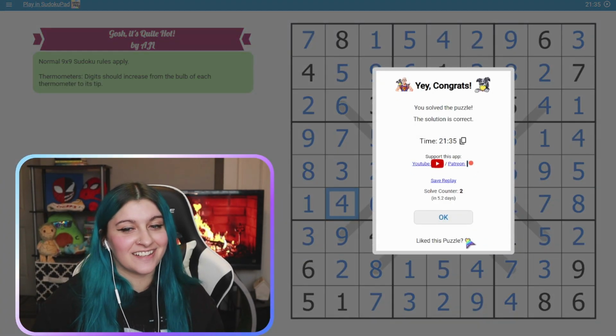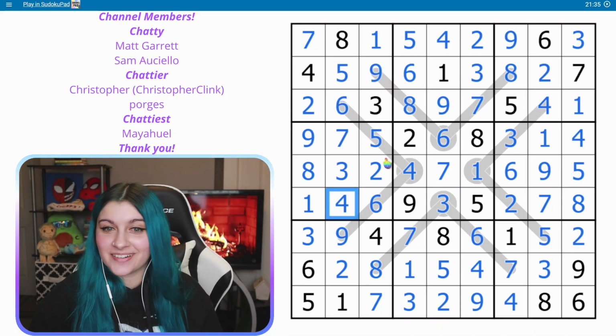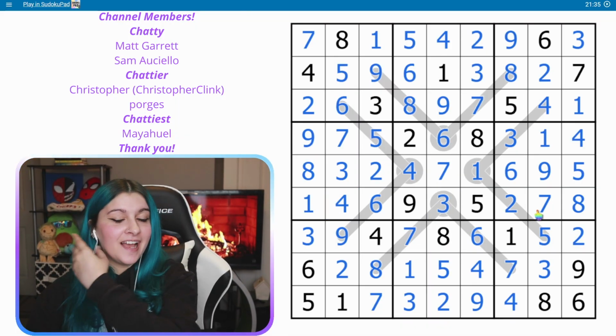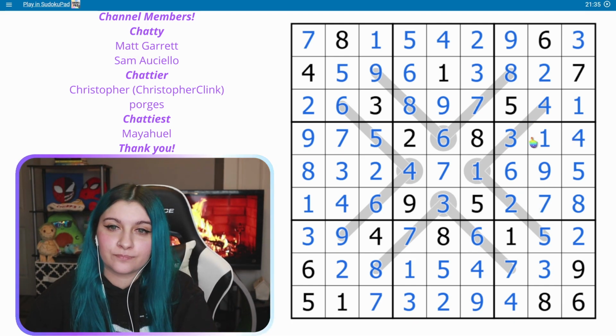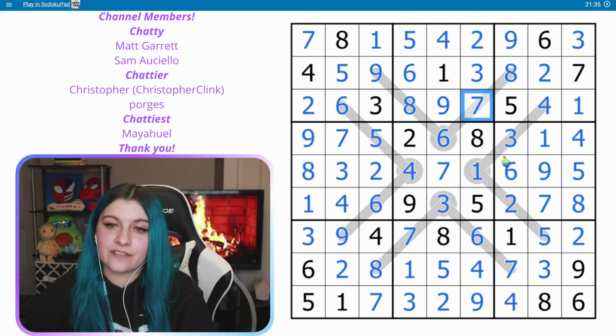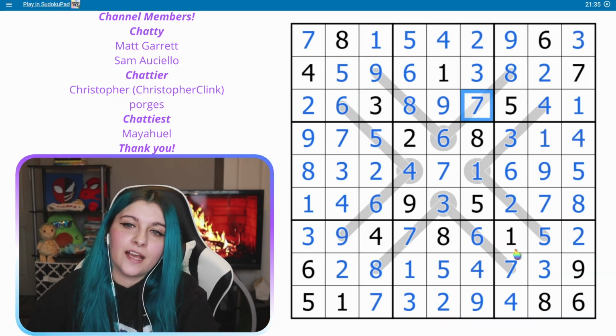Nice, nice! I was getting nervous with the Sudoku at the end. You solved the puzzle. The solution is correct. Very cool. I really like puzzles with thermometers like this, where they see each other. The ends of different thermometers and the middles of different thermometers see each other, and the geometry of the puzzle works out a certain way.